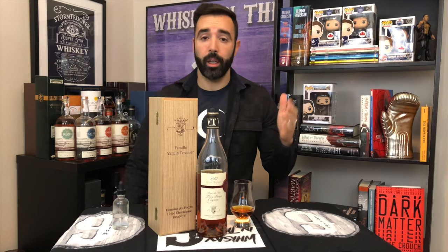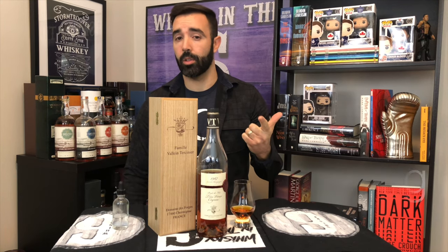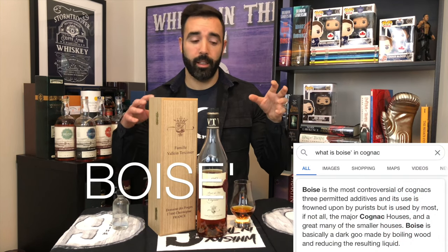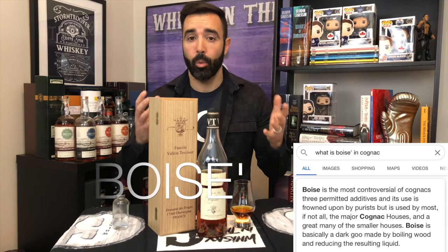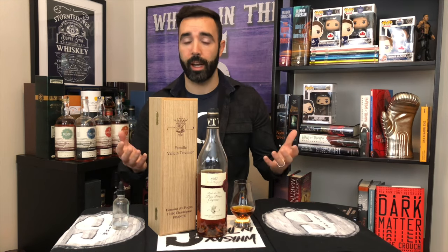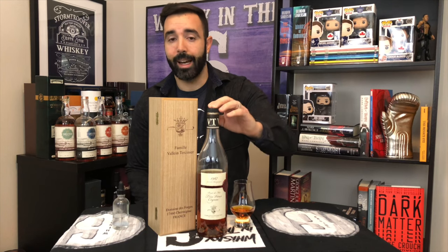What many don't know is cognacs tend to have a bunch of additives. Sugar, caramel coloring, which is also known as E150A, and boise. Boise is a compound that basically gives a spirit wood-like characteristics, making it taste older, and making the drinker think it's older than it actually is. On this bottle, it says no added color, unchill filtered, cask strength.